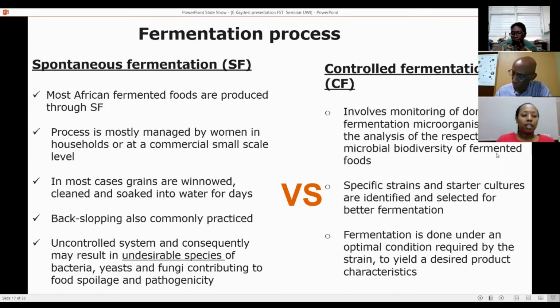The other improvement that is being done, which works for milk and for some sorghum and millet-based products, is using a technique called backslop. What backslop does is you take previously fermented product and you use it as a starter culture for the new batch of your fermented product. So with both techniques, you don't have control over parameters of fermentation or even the diversity of microorganisms in the system.